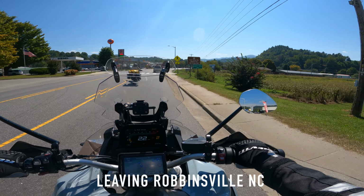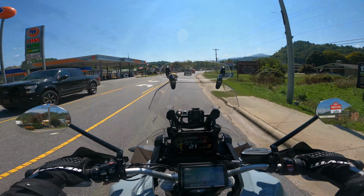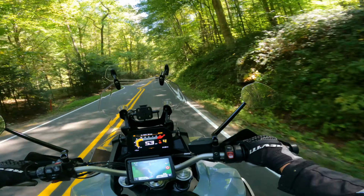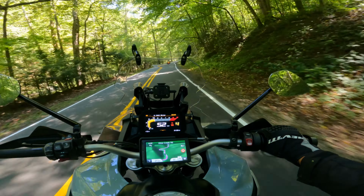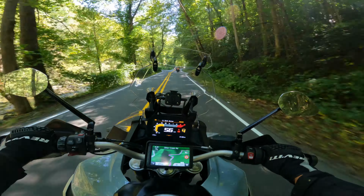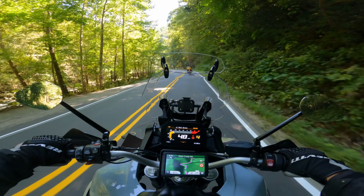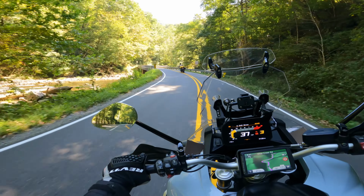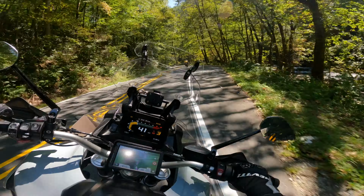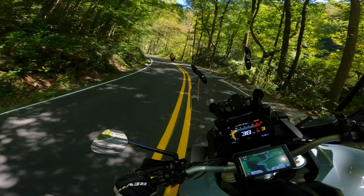The first road that we were on today is called Wayah Road. It's a 30-mile ride, and there isn't much written about the road as it's overshadowed by the Dragon, the Cherohala Skyway, and other roads in the area. On the internet, I saw that some of the locals call it Thunder Road. We found this road on one of the maps that I purchased from America Ride Maps, and I'm glad we did. We'll keep it on the down low and keep it to ourselves, though.